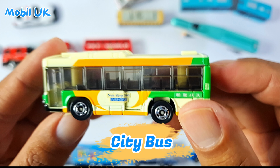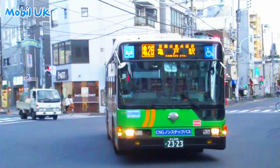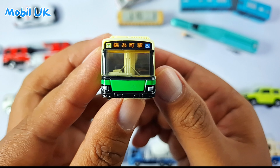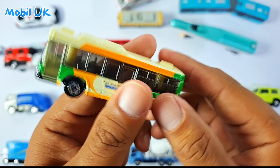City bus. City buses are smaller than articulated buses, but they can still carry a lot of people. They usually stop at bus stops around the city. Riding a city bus is fun because you can sit back and look out the window at the scenery.